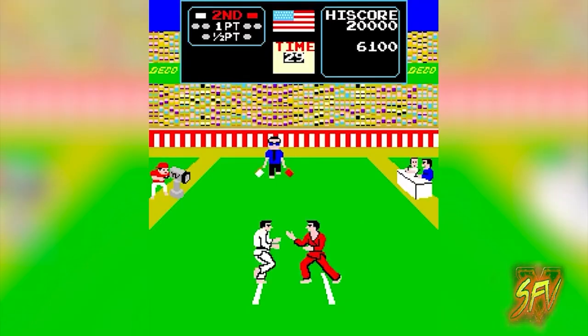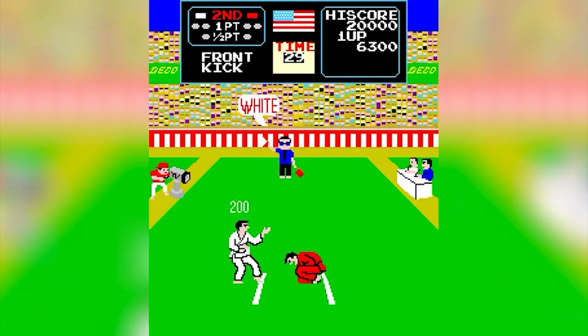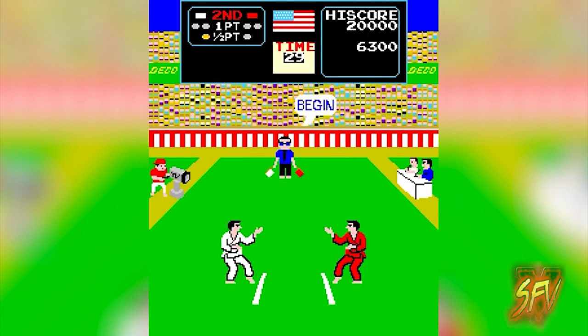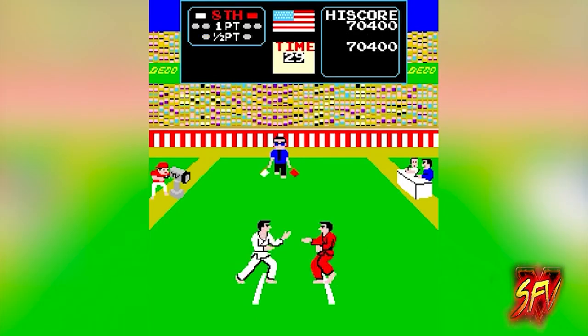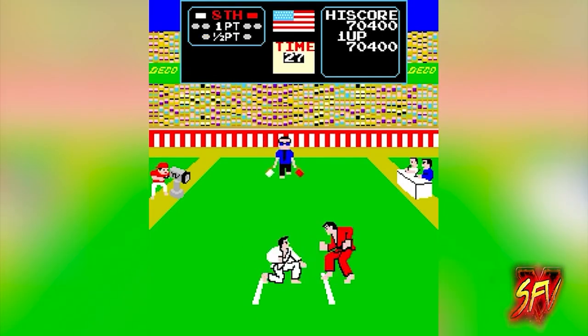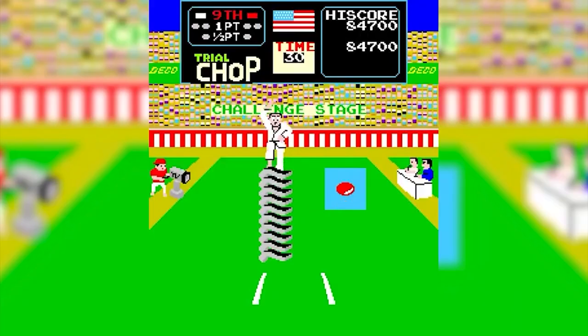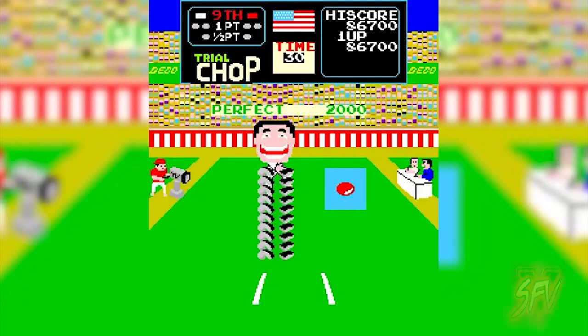Karate Champ was the game that popularized the one-on-one fighting genre, which is the format most fighting games like Street Fighter use. Karate Do also popularized the best out of three match format, which was later adopted by the Street Fighter franchise. Karate Champ was the blueprint for the Street Fighter franchise, as well as other games, like Mortal Kombat for example.